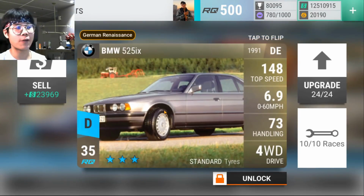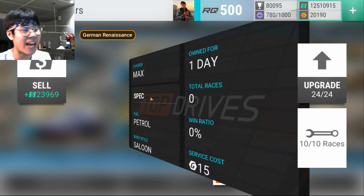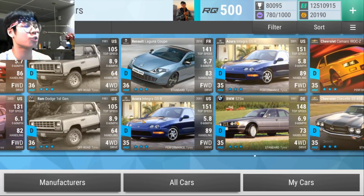I guess the BMW 525, you know, it's a pretty new acquisition. This is my most recent max out. I maxed it out this morning, and I've owned the car for literally a day. So yeah, the BMW 525, it's funny because this car was actually useful in the German standard tire event, but I only maxed it out after it ended, and I only got the car after that event ended. But I'm not too bothered about it because I ended tier 2 in that event anyway.